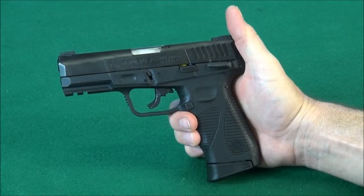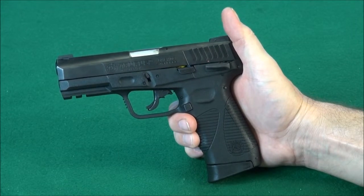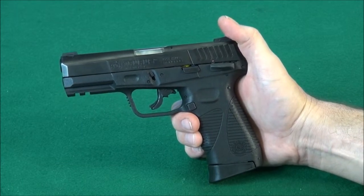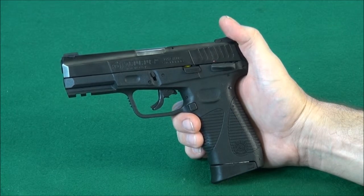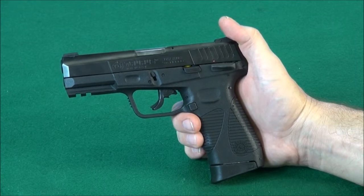Let me know what you think of this Taurus PT 24/7 G2 9mm. Great price. It's really not my type of gun. To be honest, I'd rather go with the Glock. But I know a lot of you love this gun. I've seen a lot of reviews on it, and people just swear by it. And for the money, I don't see where you can really go wrong.